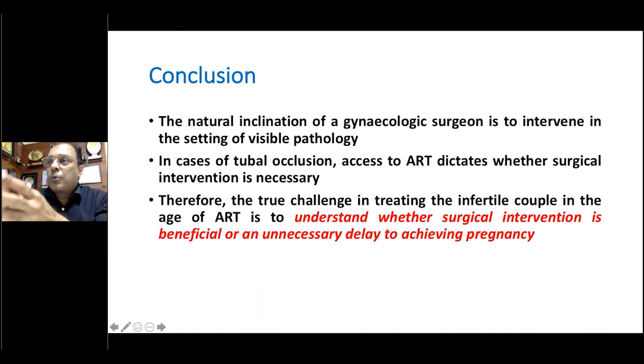So, but it does not mean every pathology you see you must go and address it straight away. You have to think whether it's going to help you from the reason she's been sent to you, or the reason you're seeing her. Is it infertility? Is it symptoms? And whether your surgery is really going to address that particular issue. Don't do a surgery just because, or don't do an adhesiolysis, for example, just because you have seen an adhesion. It may not be causing her any problem. Leave it alone. But if you think it's going to address her concern, then please go ahead and do it.